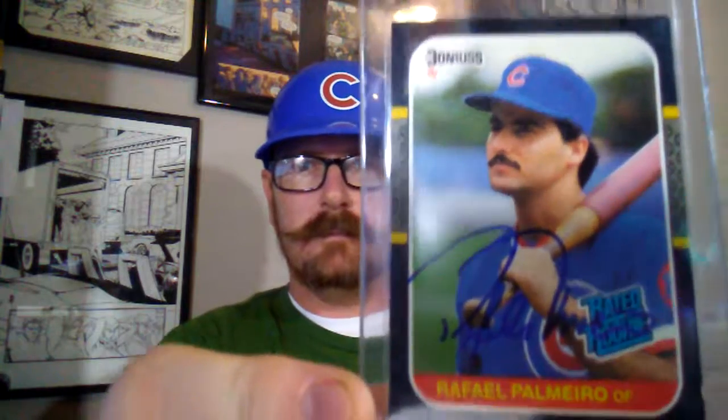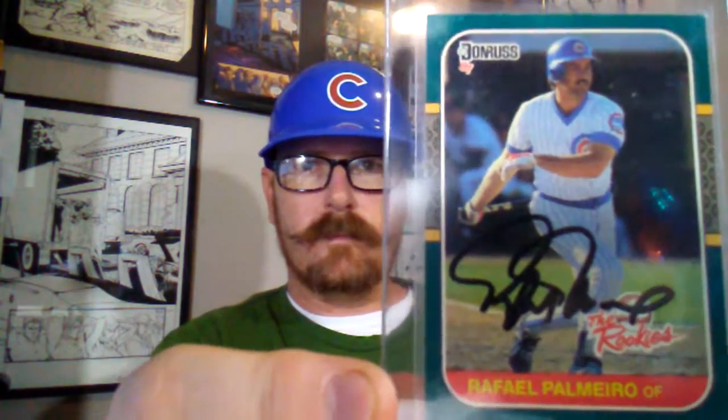And was able to get these signed, but these were two different times in his career. Both of them while he was playing. But we have none other than Rafael Palmeiro. Here we have 1987 Donruss. And then we have the 1987 Donruss, the rookies.